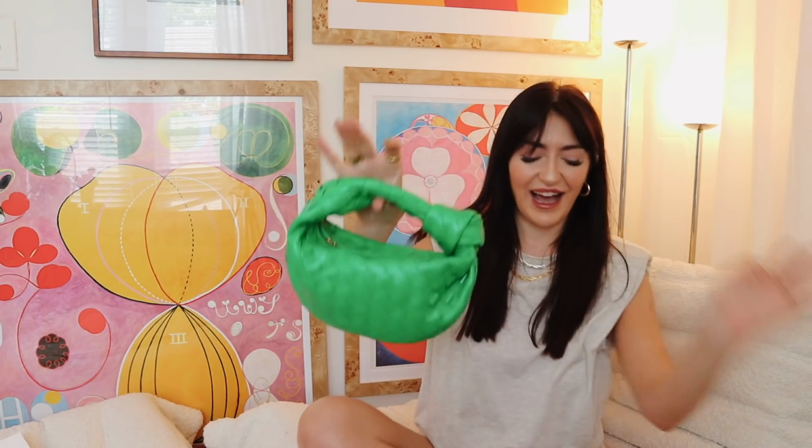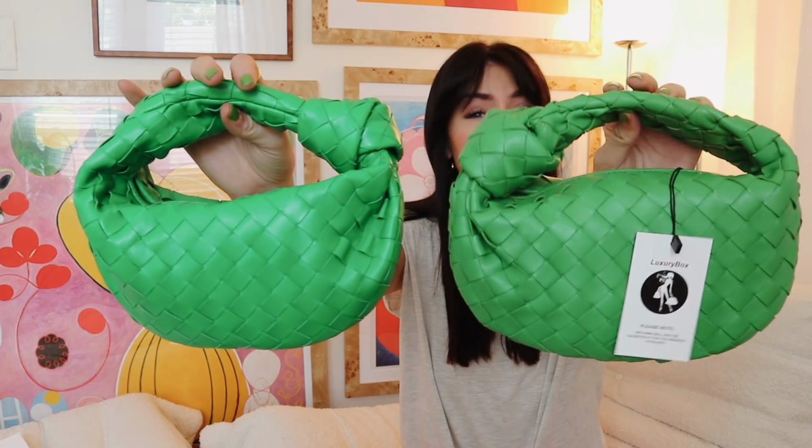I can't believe it, but the best part is a few days later, Bottega Veneta restocked the bag. Oh my God. Are you guys ready for this? This is going to blow your mind. This is a Bottega Veneta, and this is the fake one.